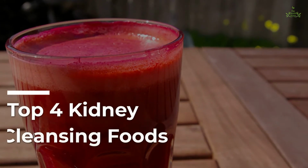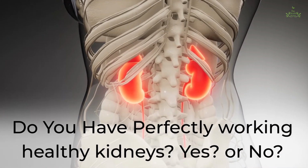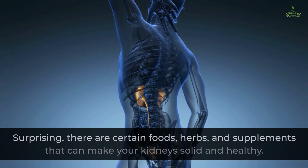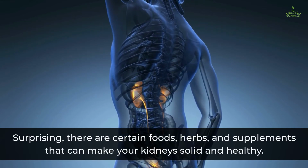Top 4 kidney cleansing foods. Do you have perfectly working healthy kidneys? Yes or no? Surprisingly, there are certain foods, herbs, and supplements that can make your kidneys strong and healthy.